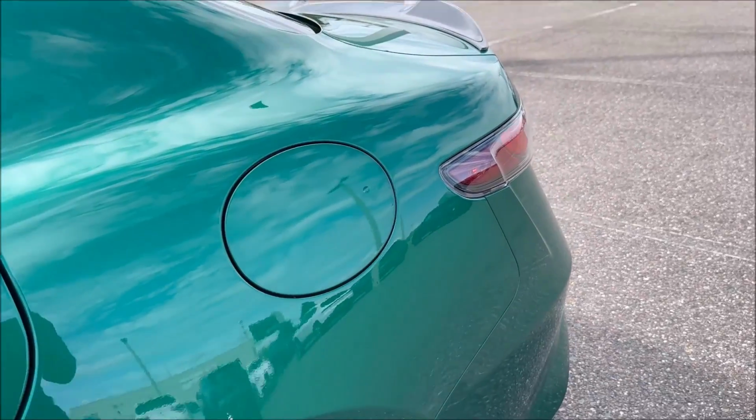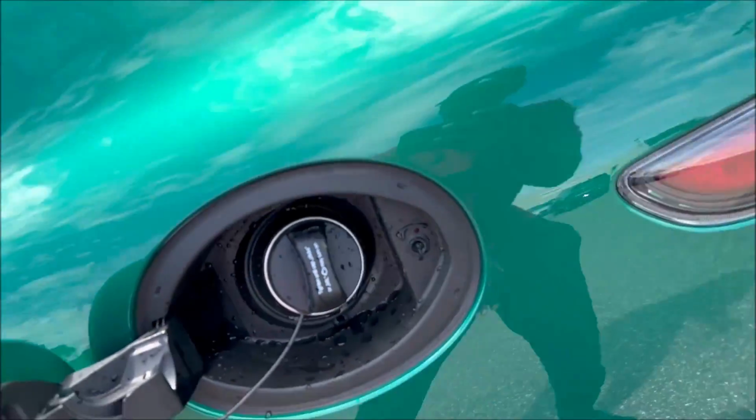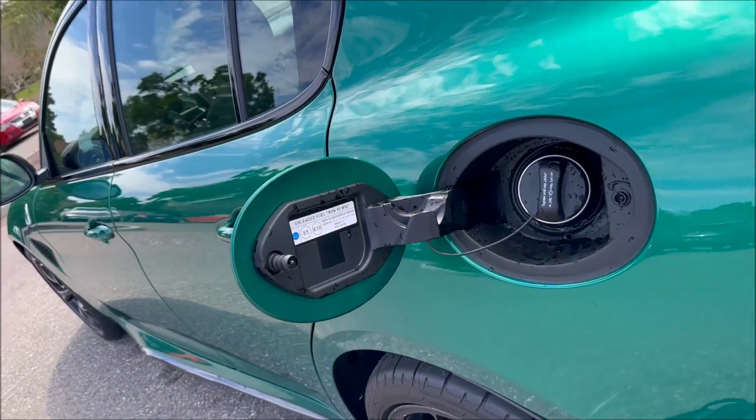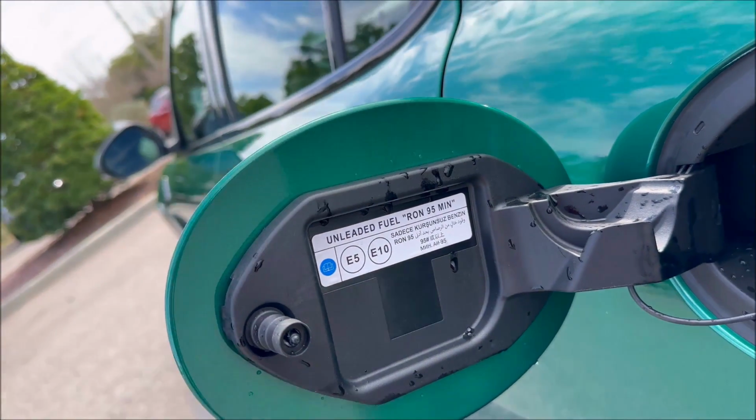For fuel economy, we're looking at 20-17-25. 20 combined, 17 city, 25 highway, and we gotta put some premium fuel in this thing to make sure she is running the best.